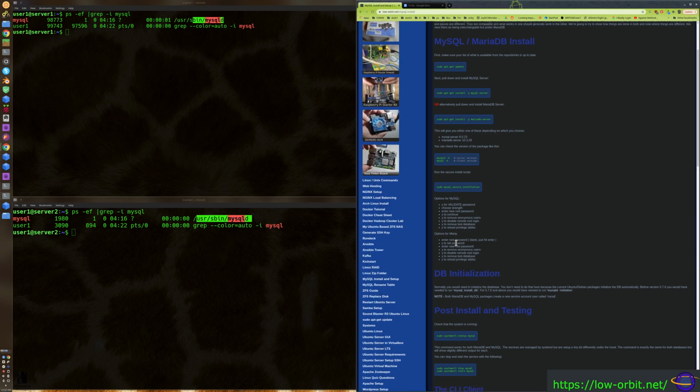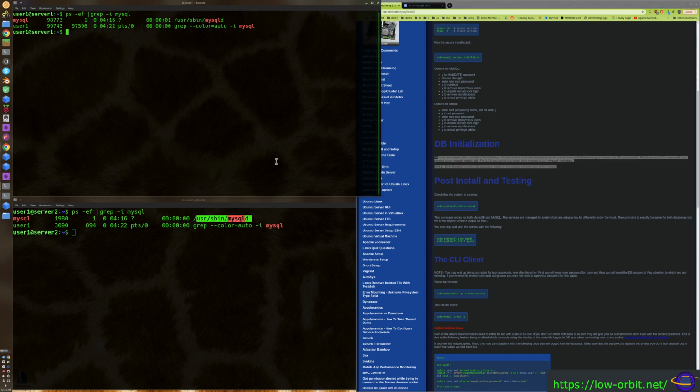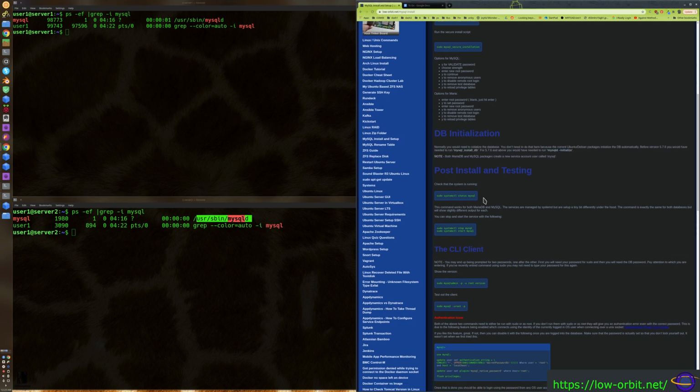So anyways, DB initialization. Normally when setting up MySQL, you would need to initialize the database. In older versions, you would be running a script called mysql_install_db, and in newer versions, it's mysqld --initialize. We don't have to do that at all because we're running on Ubuntu, and in the Ubuntu package, that's done for you. So nothing to worry about there. We can basically skip over that.